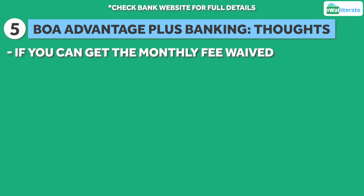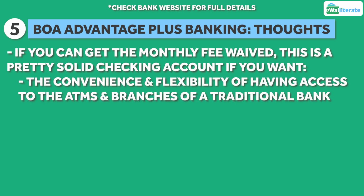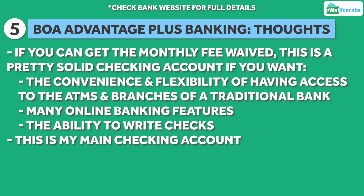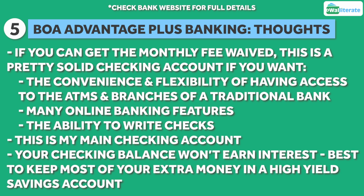That being said, as long as you're able to get the monthly fee waived, this Bank of America checking account is a pretty solid account overall if you're looking for the convenience and flexibility of having access to the ATMs and branches of a traditional bank, with many online banking features and the ability to write checks as well. This is the main checking account I use, and it's served me well so far. As with most traditional checking accounts, your account balance won't earn interest, so it's best to keep the bare minimum in your account to take care of your everyday spending or minimum balance requirement, and then keep most of your extra money in a high-yield savings account that'll earn you a solid APY on your balance.